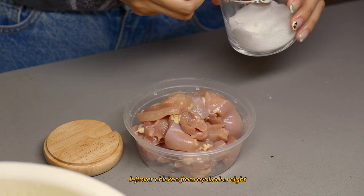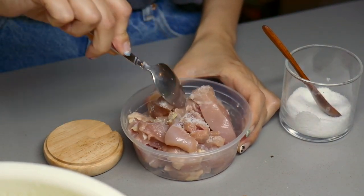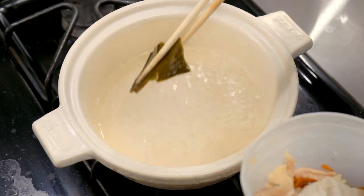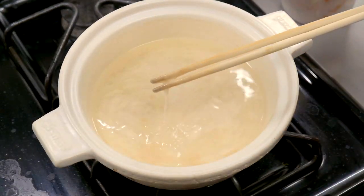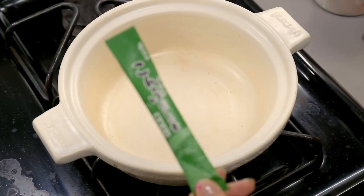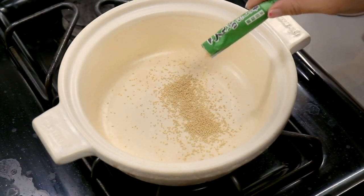This is some leftover chicken from oyakodon night, and I'm just going to marinate it with some salt before we cook it. So I guess I left the kombu in hot water for way too long, and now my dashi is looking kind of slimy, so I gotta start over, and I think I'm just going to use some dashi granules today.